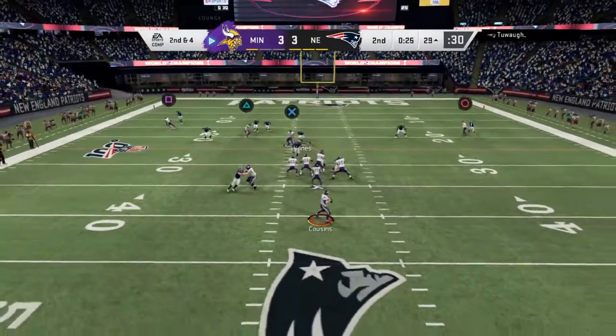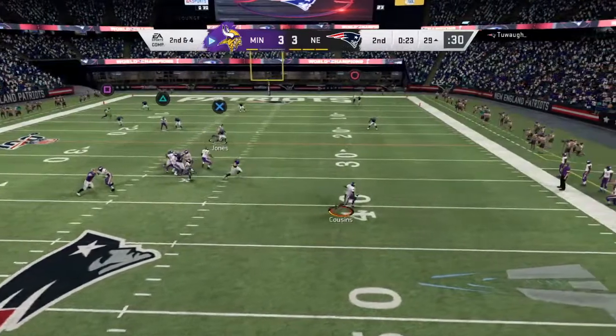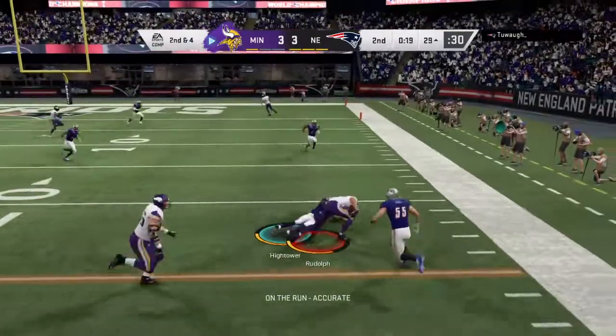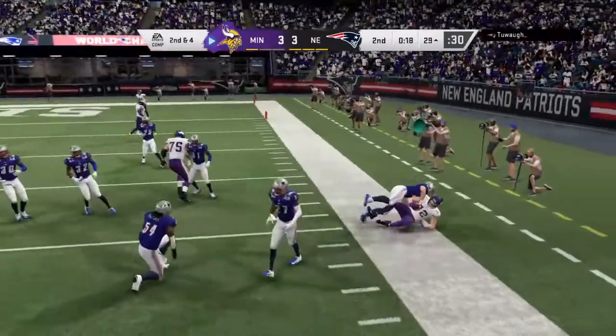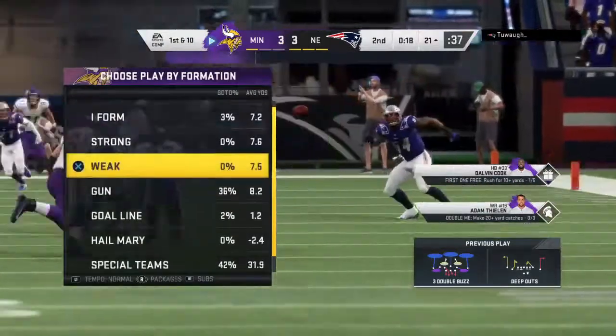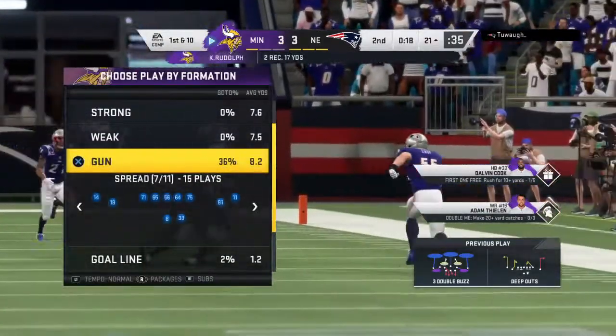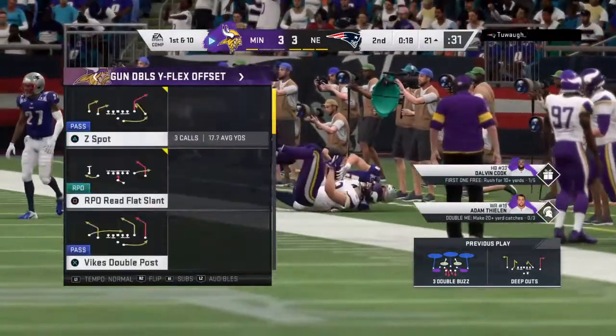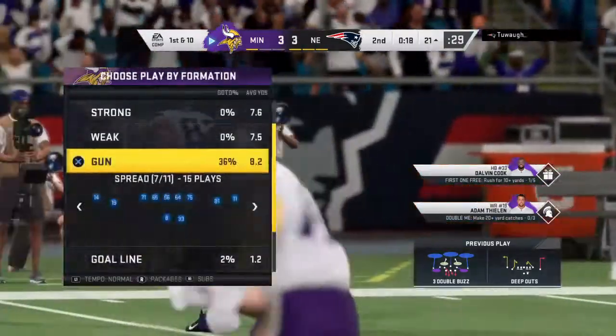From the 29, Cousins escaping the pressure right. And this one hauled in by Rudolph. That one, a first down pickup of 8. Sometimes it's designed, and sometimes you just have to know when to leave the pocket and move and make something happen. And on that play, he was able to get on the run and was still accurate throwing the football.